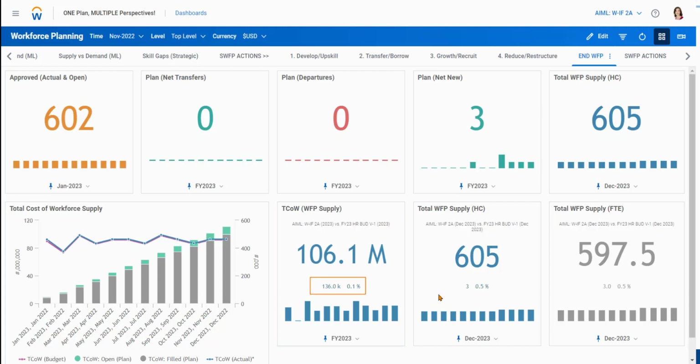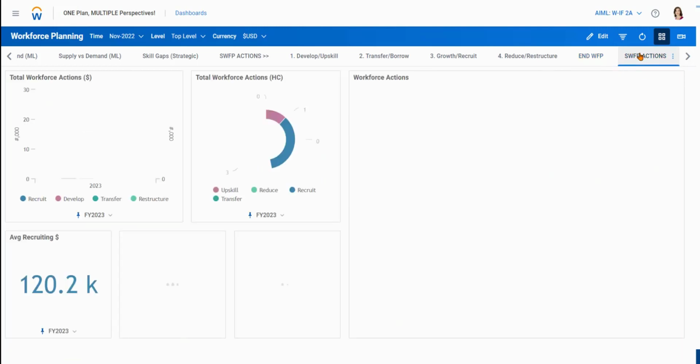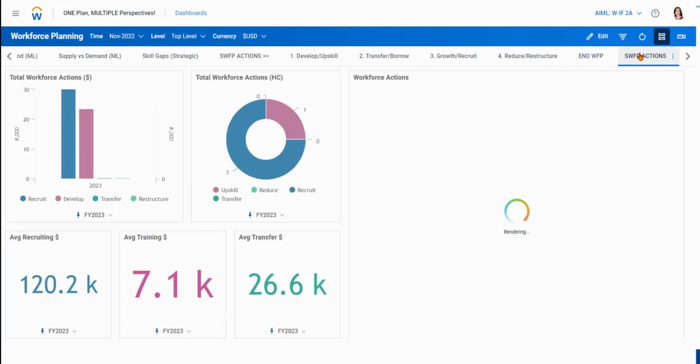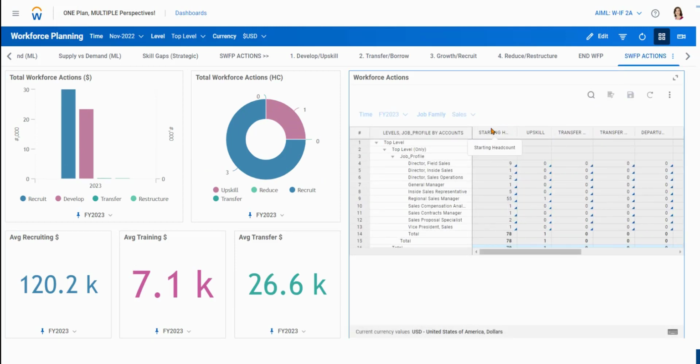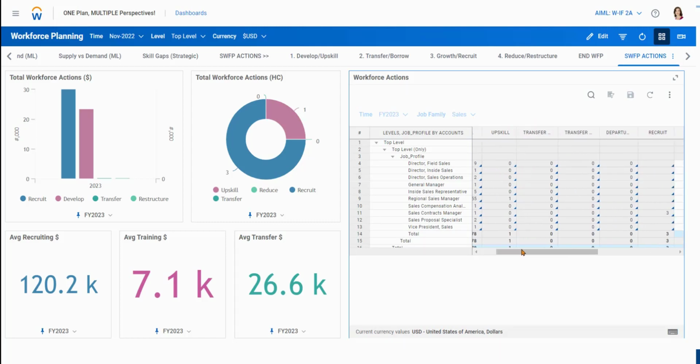So here we can see with the embedded variance analysis calculations that we can also assess the cost of workforce impact as compared to our previous version or scenario where the changes were not incorporated. And we can also see the impact on FTE as well as headcount. And this is important because FTE is going to be a metric that finance is usually interested in.